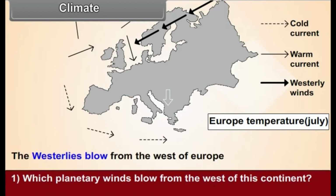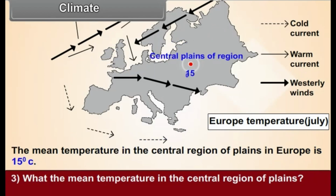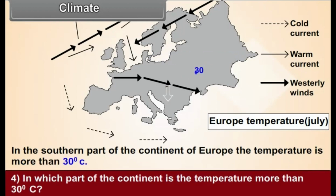Number 1. Which planetary winds blow from the west of this continent? Number 2. In which part of the continent are the temperatures below 10 degrees Celsius even during summer? Number 3. What is the mean temperature in the central region of plains? Number 4. In which part of the continent is the temperature more than 30 degrees Celsius?